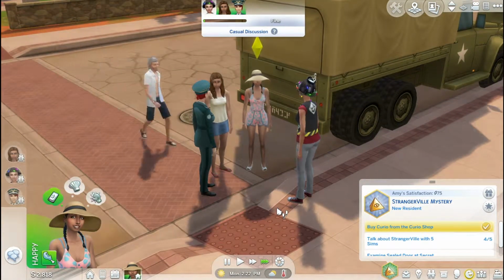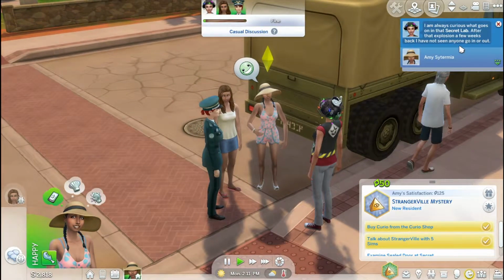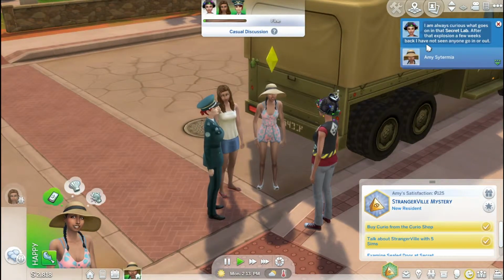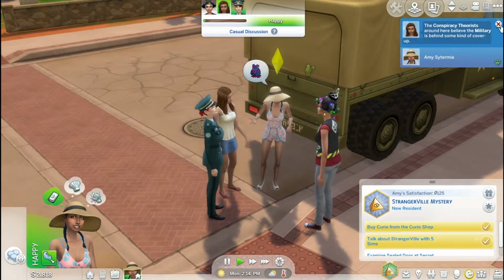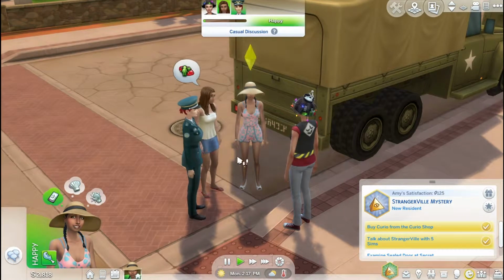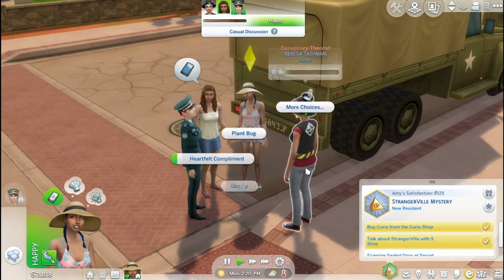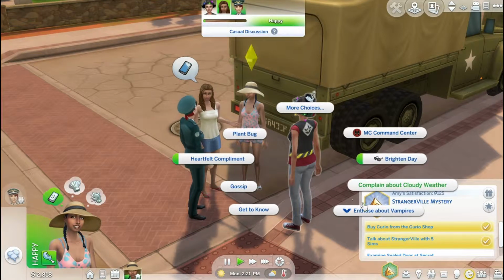Okay, so let's talk about StrangerVille. Oh, hi dude. I'm always curious what goes on in the super lab, but after that explosion a few weeks back, I'm not gonna go in or out. Conspiracy theorists aren't here, I believe the military is behind some kind of cover-up.